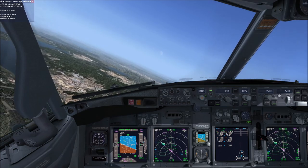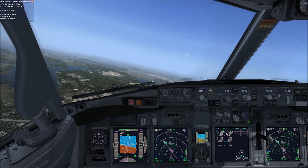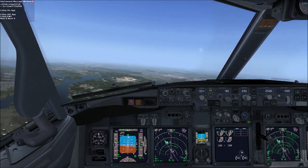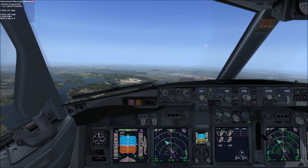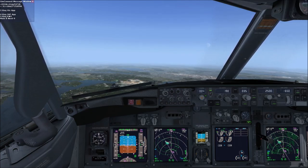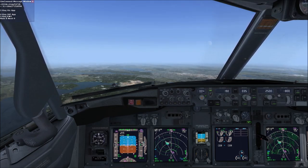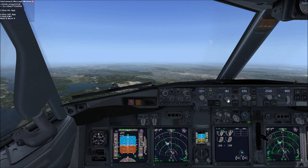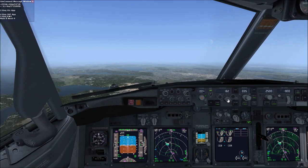November 4202, contact tower 125.12. Tower 125.12, November 4202. Flaps 5. Flaps 5. Cabin crew, seats for landing. Cabin is seated.